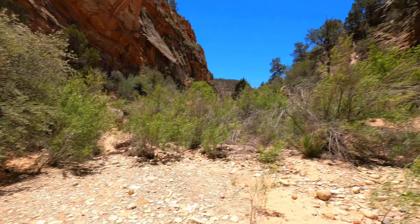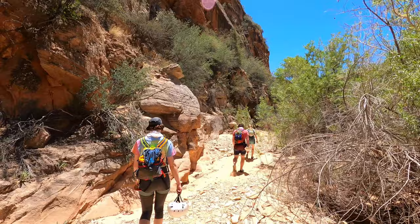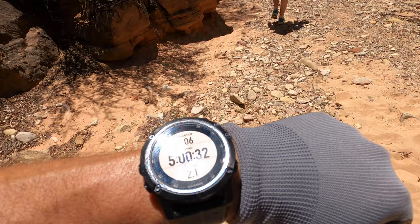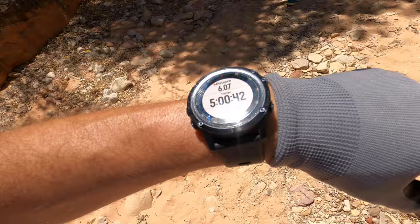So it's getting hot though, huh? What time is it? 1:50. So it took us 5 hours so far from the trailhead to the end of the West Fork to the confluence. 5 hours. That includes lunch breaks and picture taking, playing around and rappels and stuff.